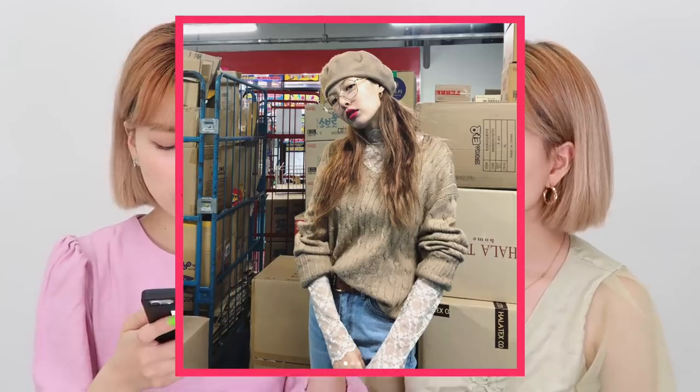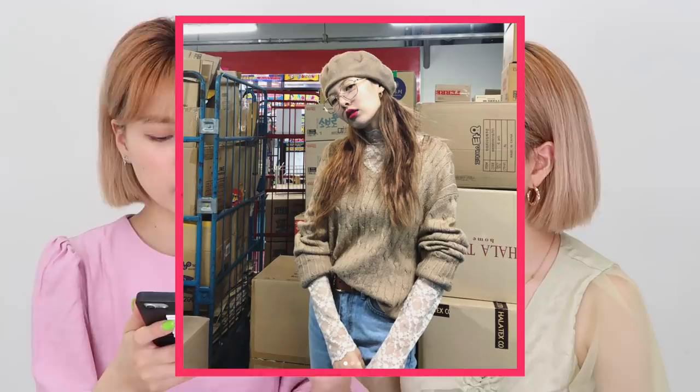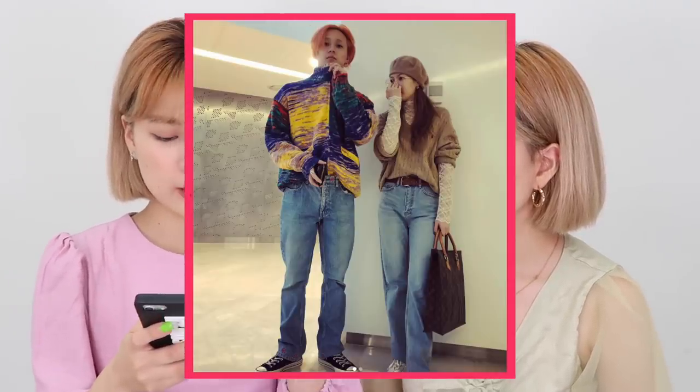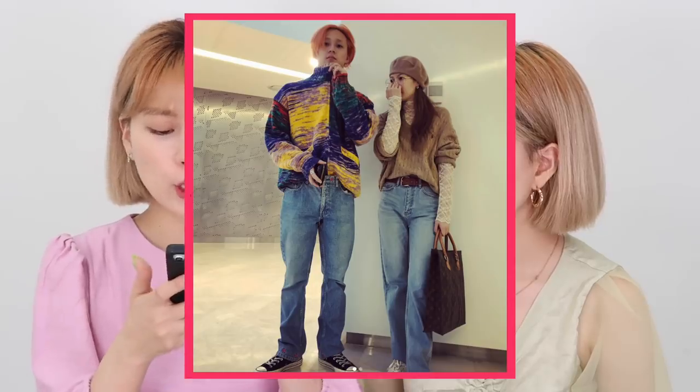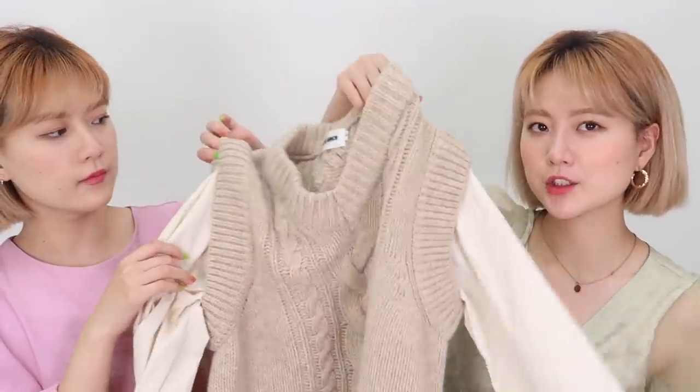I think we totally nailed it. But this one, she's wearing a lace turtleneck top underneath, and then a thicker sweater on top with a beret hat, large glasses, and jeans with a buckle belt. And she's obviously holding a Louis Vuitton bag, which I don't have over here. Inside is just a wool vest, but the blouse sleeve is attached to this vest.